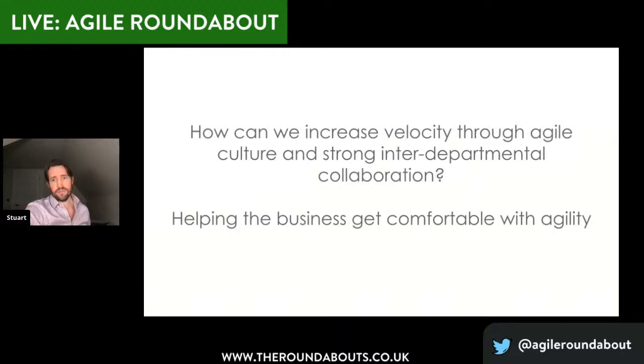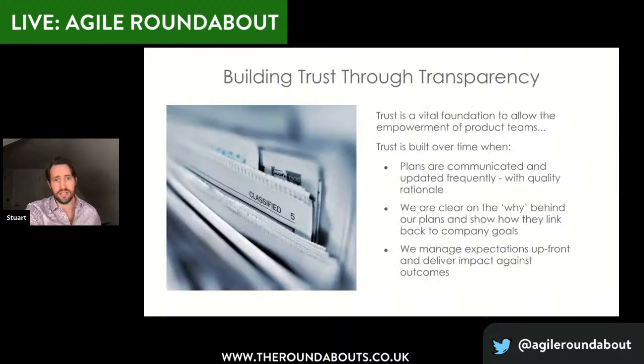So looking at the problems we identified earlier, we saw that we didn't really have a foundation of trust to build upon, and trust is vital here. So we started to take some steps to change that situation. The first thing we did is to work on building trust through transparency. It's a vital requirement to allow the empowerment of product teams. We have to have the trust of the business to understand what we're doing and why, and let those product teams run with it.